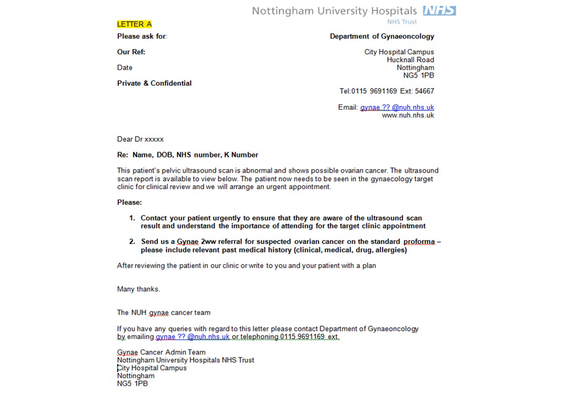This letter is a near final version of the communication that we will send at NUH to GPs once a high-risk ovarian cyst has been detected. It asks the GP to contact the patient so that they're aware of the ultrasound scan results and the importance of attending the target clinics, and also asks them to complete the 2-week wait process. It very much mirrors the process that we have for GPs who access MRI scan for brain.